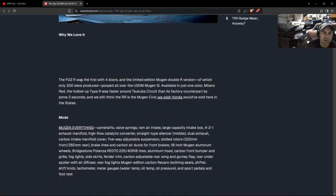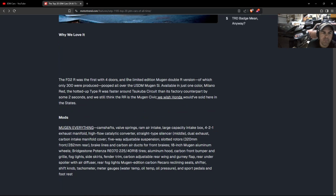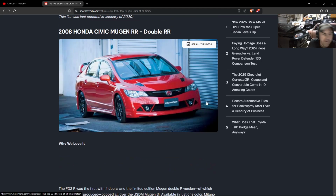The FD2R was the first of four doors and the limited edition Mugen double R version. Is that the limited edition? Of which only 300 were produced. Pooped all over the USDM Mugen Si. Available in just one color, Milano Red, the hotted up Type R was faster around the Tsukuba circuit than its factory counterpart by some 2 seconds. And we still think the double R is the Mugen Civic we wish Honda would have sold here in the States. That's why JDM cars are just so unique, right? They only made them over there, and you can only get stuff over there. So if you want this kind of thing, you got to get it from over there, right? And that's the whole cool part of it, right?